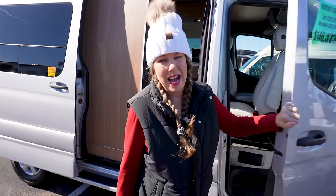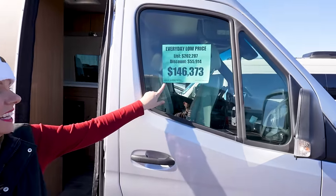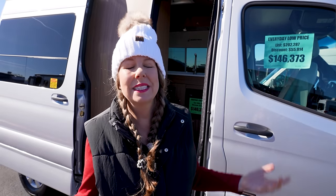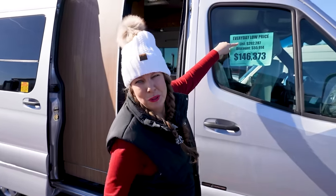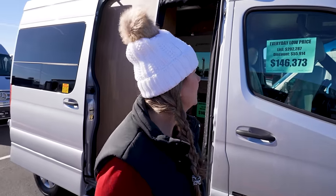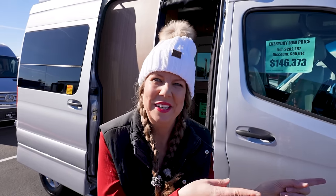The only thing I don't think I liked was the price. I mean, it's probably a pretty decent price. You're getting a Mercedes, and it is really nice, but $146,000, that just seems like a lot of money. But this is what you're getting. It used to be $202,000, apparently. You're getting a discount of $55,000, and it says it's a new 2023 Road Trek SS Agile SS AM four-wheel drive. On to the next one.